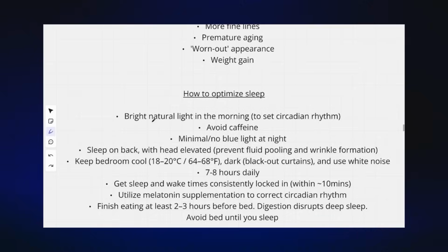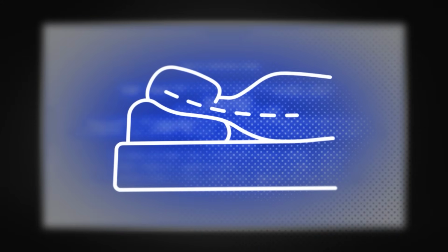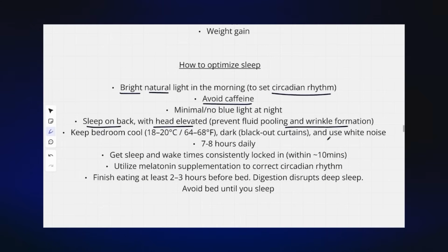So how do you optimize your sleep? Well, you want to ensure that you're getting bright, natural light in the morning to set your circadian rhythm, avoiding caffeine, minimal to no blue light at night before you go to bed from screens, etc. Try and sleep on your back with your head elevated to prevent fluid pooling and wrinkle formation, as that may be the case with side sleeping. It's not the end of the world if you sleep on your side, but you might want to consider changing to sleeping on your back.